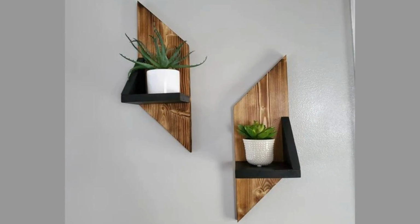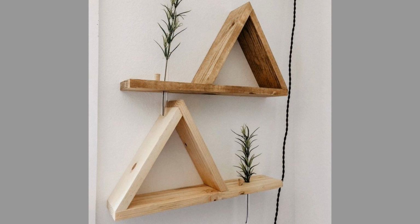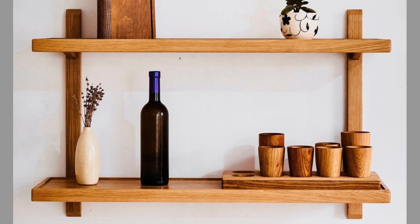In addition to its aesthetic appeal, scrapwood projects can also serve practical purposes in home decor. Many homeowners are looking for functional items that enhance their living spaces while also providing organization and utility. Scrapwood can be fashioned into useful items such as storage solutions, coat racks, or organizers.